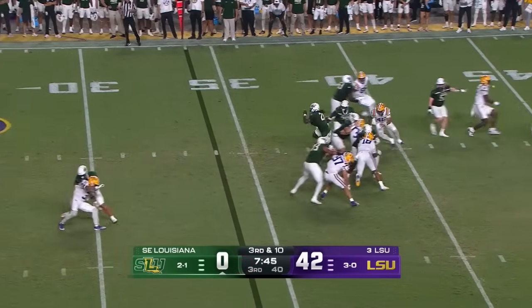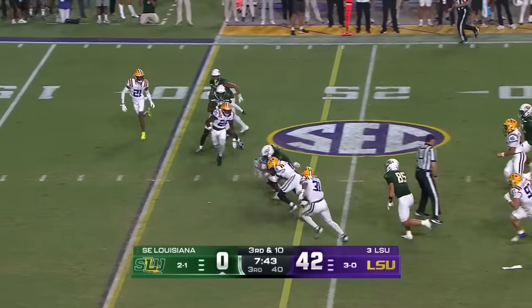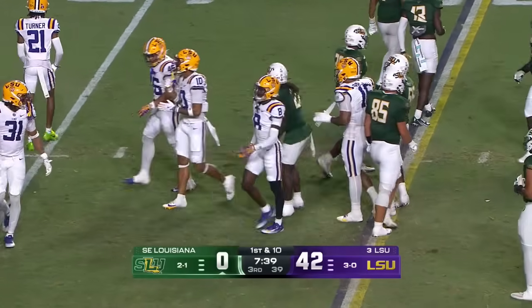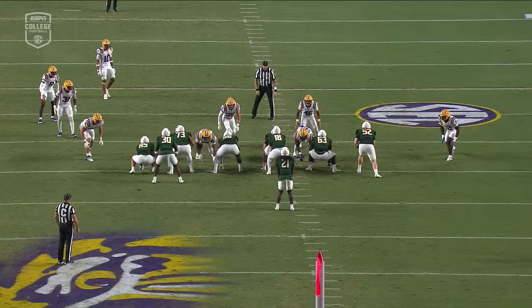Pressure up the middle. They run right at it and it opens up a huge hole. Jaden Henry picks up the first down. This is a thing of beauty. Drop eyes downfield. He's going to turn.